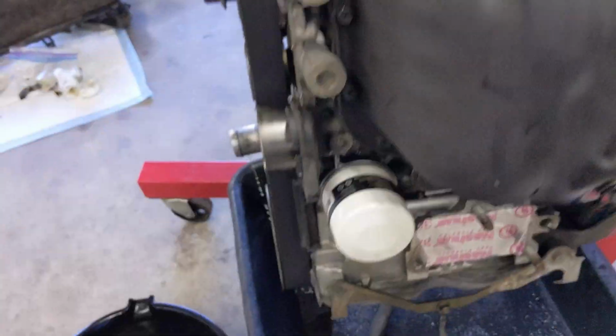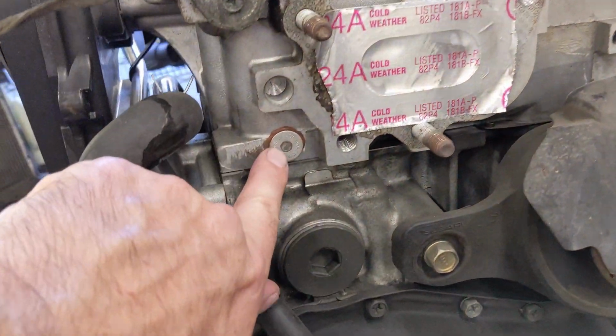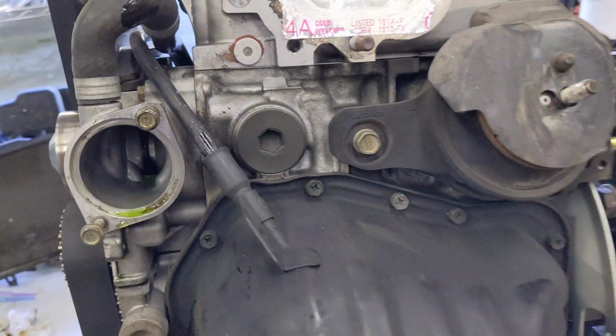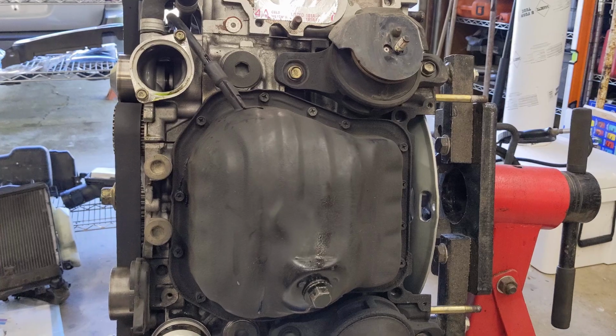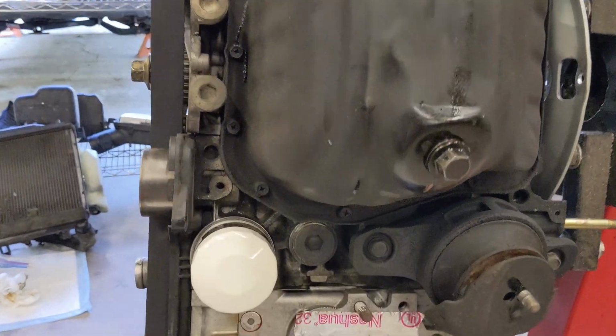These, yep. These tabs. You read what that says? I had to look them up, but apparently they're heat related. So if it gets too hot, I guess the seal breaks and it voids your warranty. Basically saying you overheated the engine.